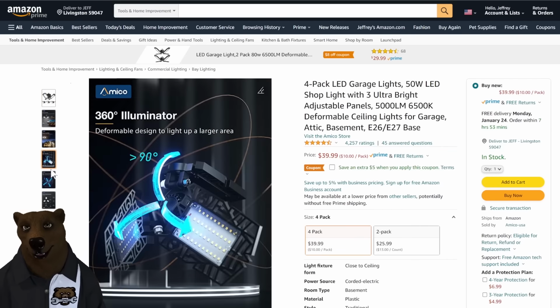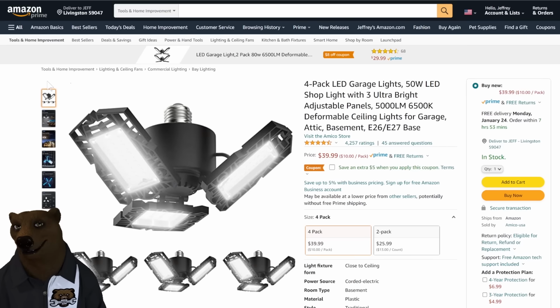Or extension cord kind of thing, and they just replace the dim little bulb you have in your shop or in your garage, and they give you 3 panels with adjustable light. Fantastic. $40, save $5 when you apply the coupon.